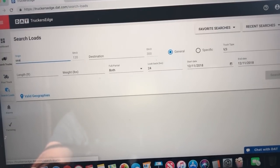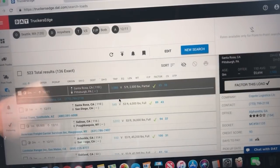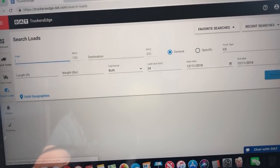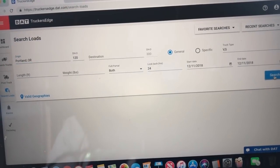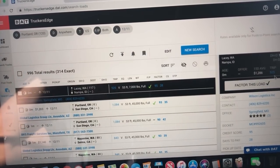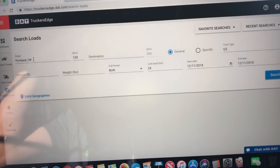Let's check out Seattle. I need to throw a Portland in there as well, see what Portland's got. Seattle's coming in with 267 available loads. It might be a load to get you out, but it's not too promising. Let's see, Portland. There's more loads in Portland. 314 loads in Portland. So between Portland and Seattle, you should be able to find your load and keep it rolling. Get the hell out. So I hope you got paid damn good to get in there.